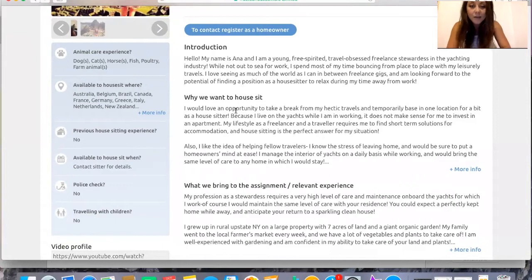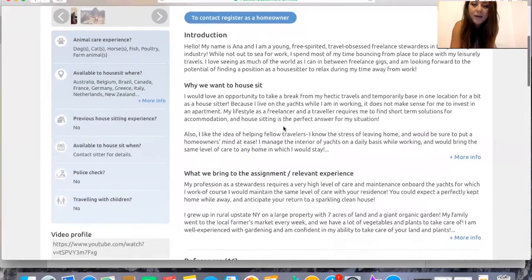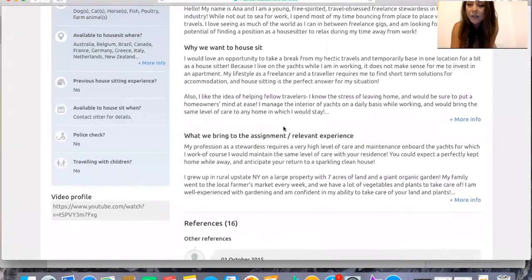I say something along the lines of, as a freelancer and a traveler, I'm always looking for short-term solutions for my accommodation situation, which is true. I work on boats and I live on the boats when I'm working. So I don't really have a base. I don't have an apartment anywhere. So this is perfect. Find a house for a month or so and there you go. So that's just my personal reason why I want to house sit. So just give a lot of thought and fill that out in a way that looks good to a homeowner.